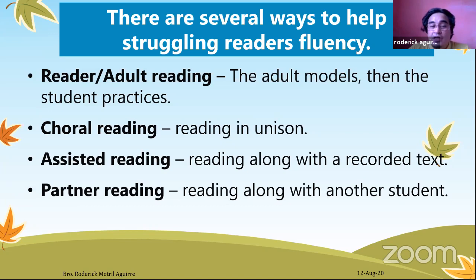And then partner reading, reading along with another student, where you can ask students to partner with another student. Say they have a partnership activity where they're supposed to read the selection together. One may be a struggling reader, and the other one an independent reader. The independent reader somehow models to the classmate who is a struggling reader, somehow approximating how an independent and expert fluent reader does the reading of the material.